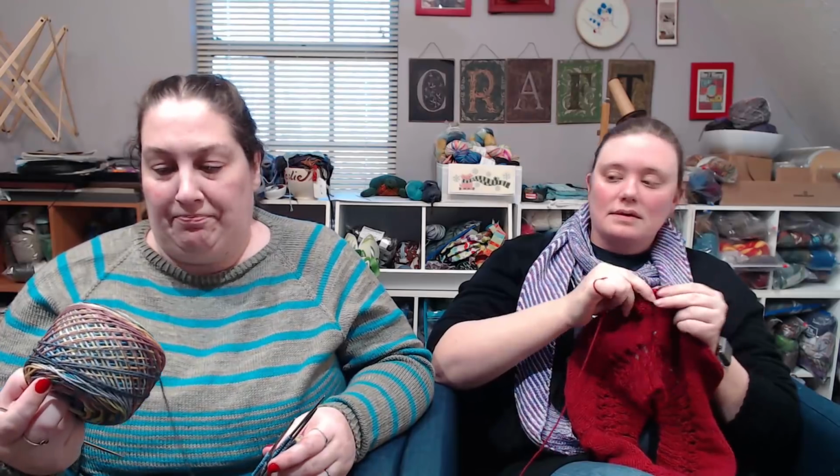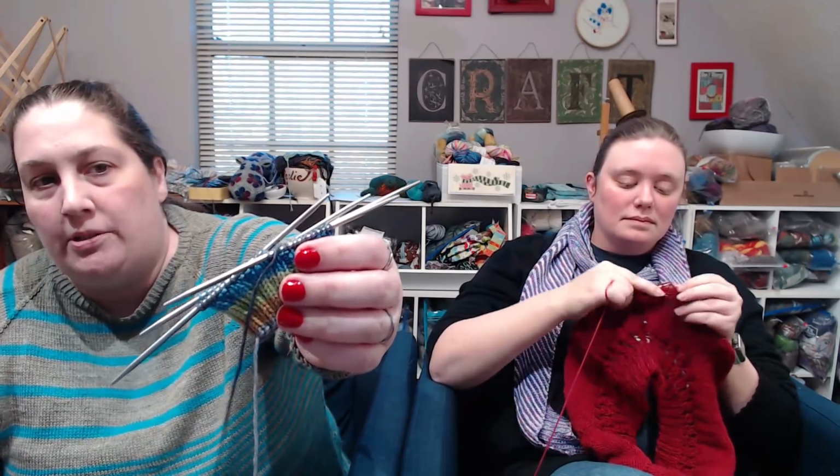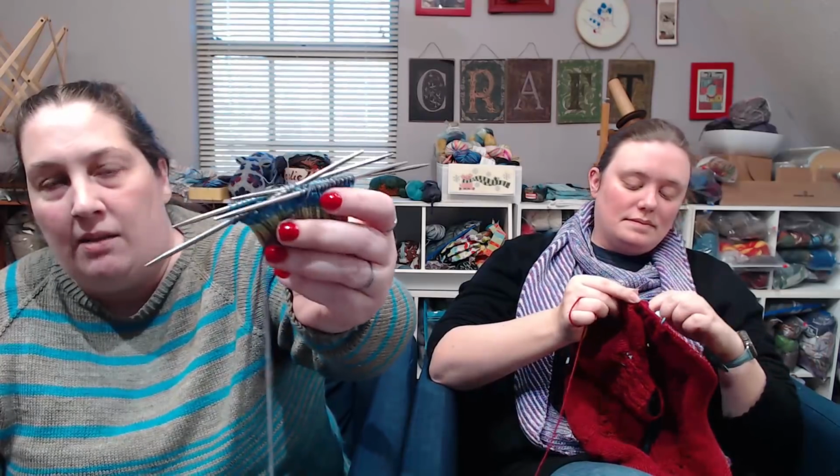So I'm just doing them on DPNs. If I happened to have had a Magic Loop 32-inch size 3 needle, I would have used that if I just happened to have it handy, but I didn't. So DPNs, I don't mind DPNs for socks. I do when I travel though, like if I'm on an airplane. Yeah, for sure, because I've lost a DPN, especially if you're at an ascent or a descent part, it'll just roll right away from you. That has happened to me.